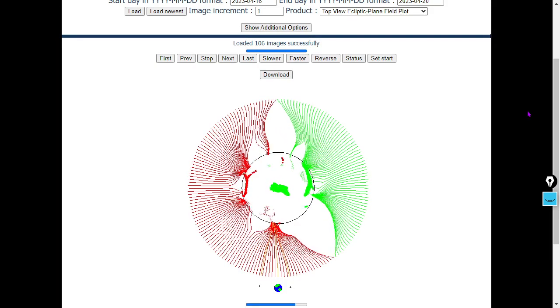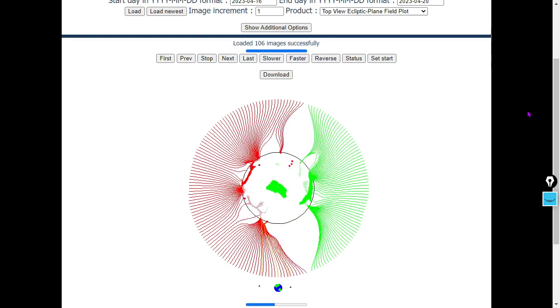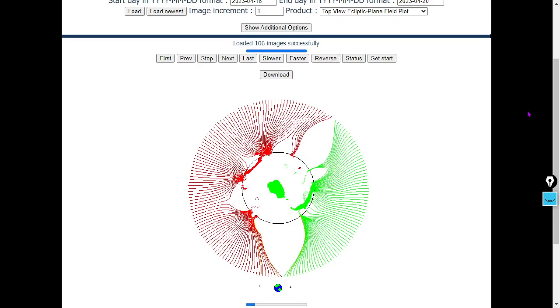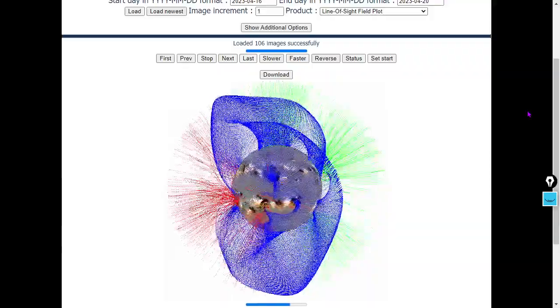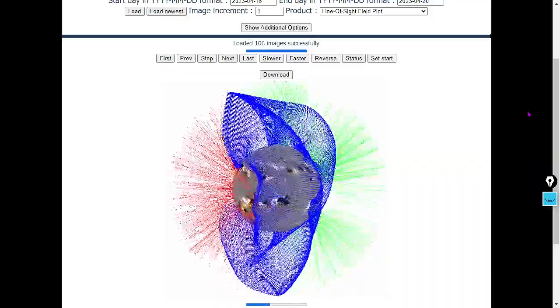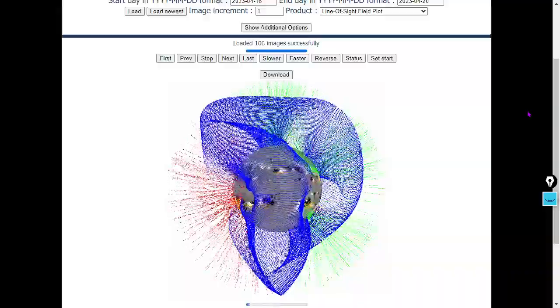Next, we'll look at the heliospheric current sheet. So this is the polarity of the solar plasma. And Earth is solidly in a south pole current sheet depicted there in red. Nothing to write home about there. Let's look at our line of sight field plot. Here the sun's B field is depicted in blue, polar fields in green for north and red for south. And let's move to coronal holes next.